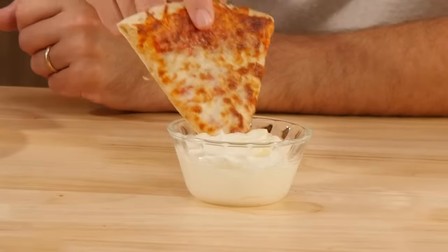Each bite is a quest for me. Each bite is just research for me, you know, very scientific.